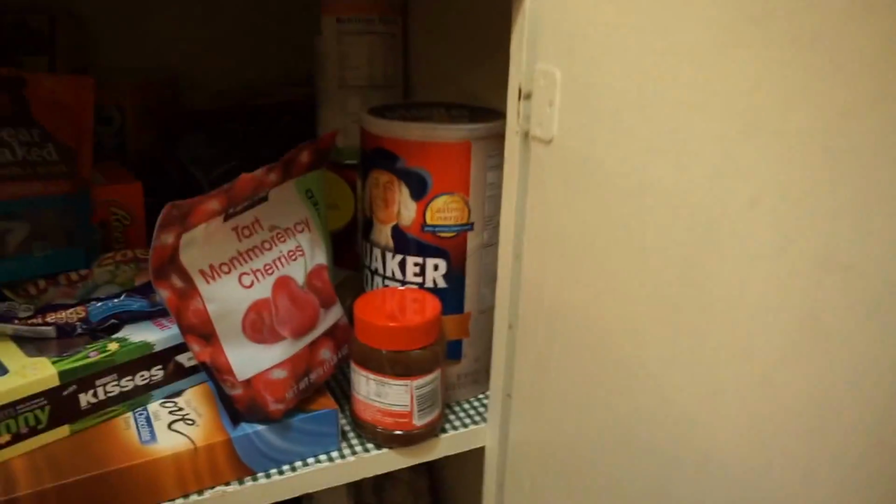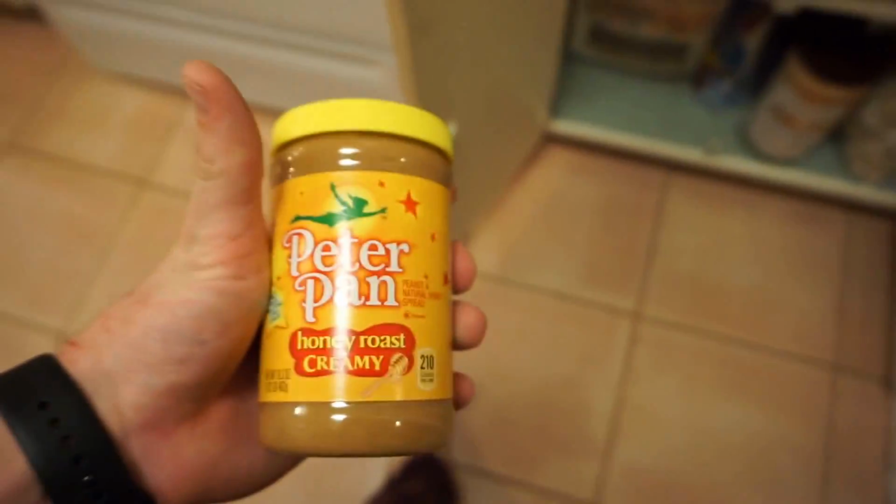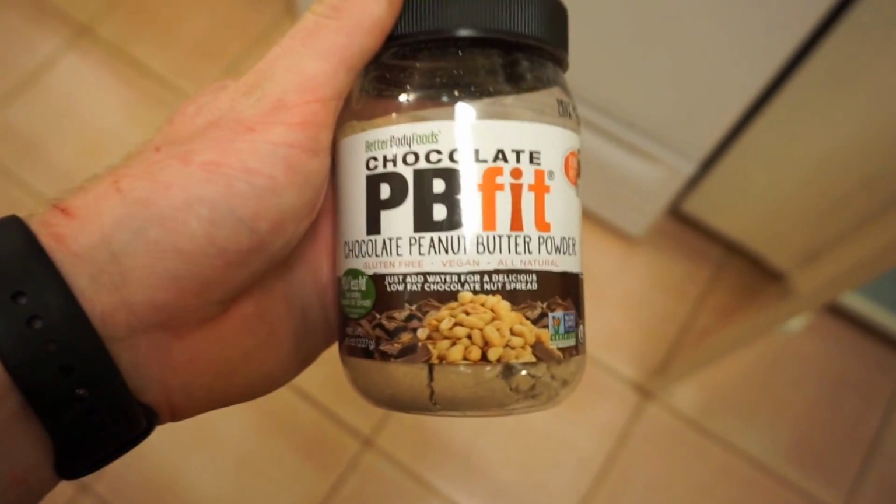And then if I'm not hitting my protein for the day, I've got a couple different things down here. I've got some Peter Pan Honey Roast peanut butter. I know it's super high in fat, but it also has a lot of protein. And I've also got some PB Fit chocolate peanut butter powder. Both protein, and it'll help flavor it as well.